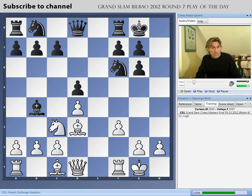Now, Ivanchuk actually had this exact position in the game against this Philippine player So, and he played bishop g5. It's interesting to see that some of the top players are kind of beginning to realise this system is perhaps worth an outing. Well, it was a very complicated game that Ivanchuk had, and he eventually lost, but still, he got a very interesting position.